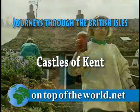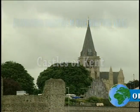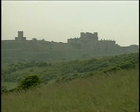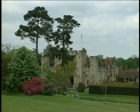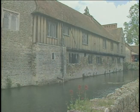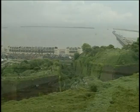Kent, Garden of England, land of hops and apple orchards, country pubs, medieval towns, great cathedrals and many, many castles. Big, small, ruined and renovated. Surprising for such a small county until you realise that it's separated from the continent by the 21-mile wide English Channel. As a result, Kent has been threatened with invasion since Roman times.